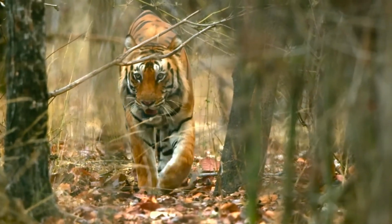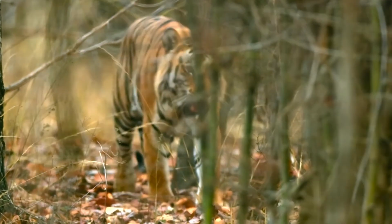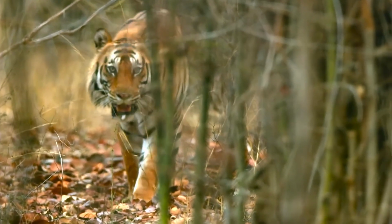Immediately, people jumped to the conclusion that the Javan tiger was still out there, and soon the internet was flooded with the alleged reappearance of the extinct predator. But as it turns out, the study was completely flawed.